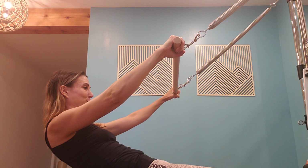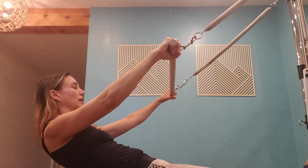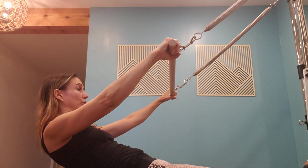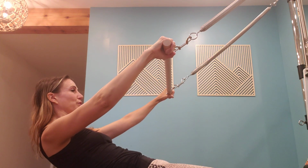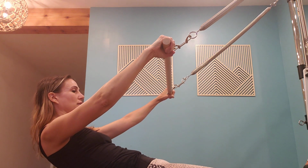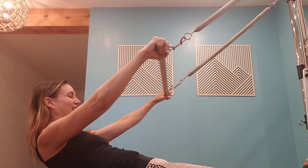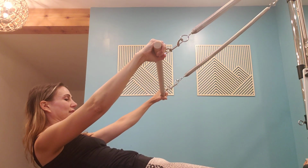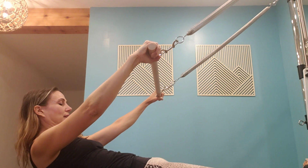So I continue to roll down and keep my neck soft. There can be a tendency to want to grip here at one point to kind of decelerate, but I've got some nice tension through here, so this really assists me. So this is something that the equipment helps to facilitate. And I'll continue to come down, and hopefully I'm still here for you as I am.